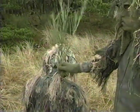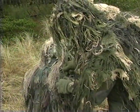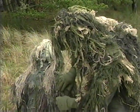So we'll take some of these pieces here. And again, you don't want 15-foot sections because it's going to be wiggling around like this. So you want fairly small pieces, about like this. We're just going to weave it in and out of the material to help break up the outline and make the camouflage even more effective.